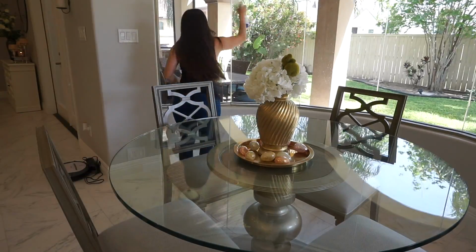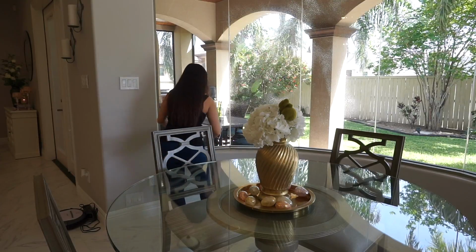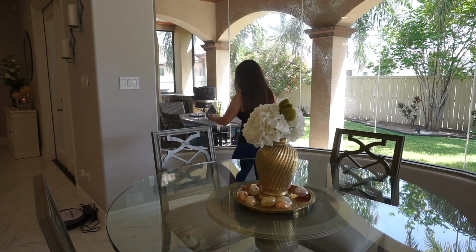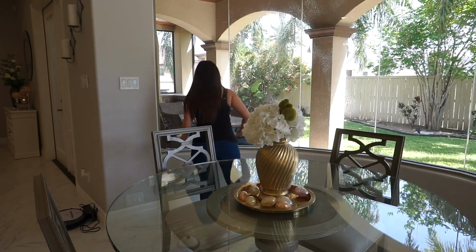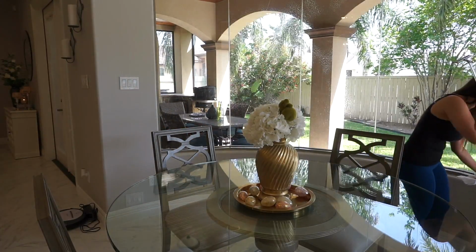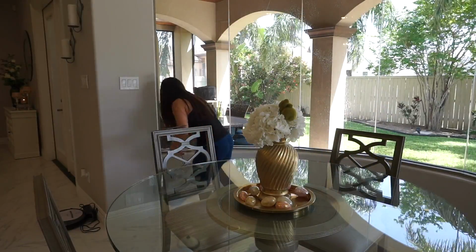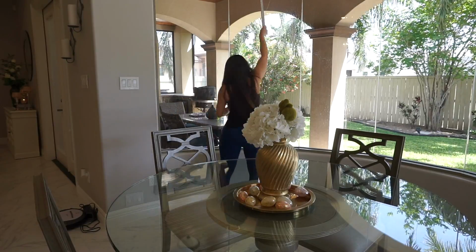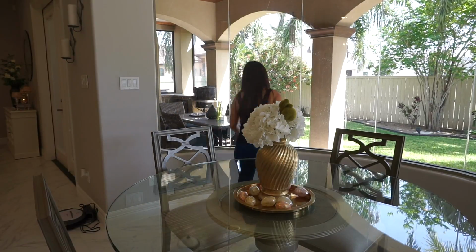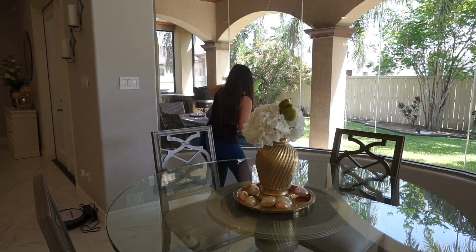So after straightening up the table, I went ahead and cleaned the windows, and one of my recommendations is to get a squeegee. I got this one from Home Depot and it is so good. I've used so many different squeegees and this one is by far the best one. It works really well on my windows, even on mirrors, to be honest, but because there's so many windows here, this is just so perfect, and it just saves so much time with cleaning these windows.